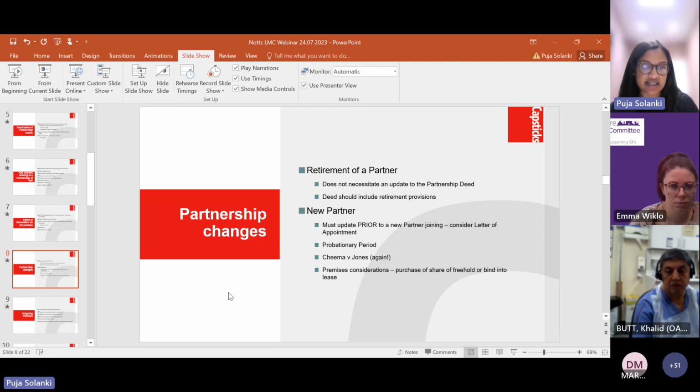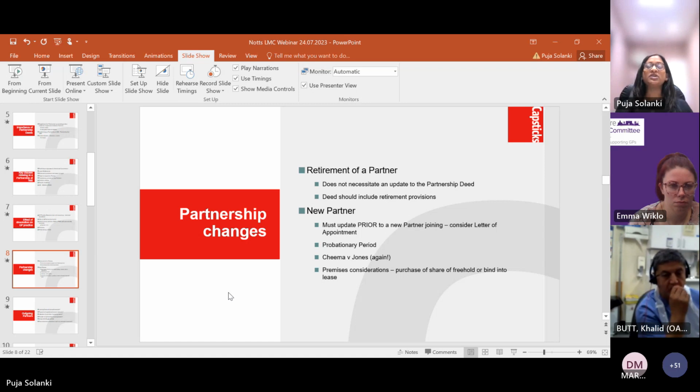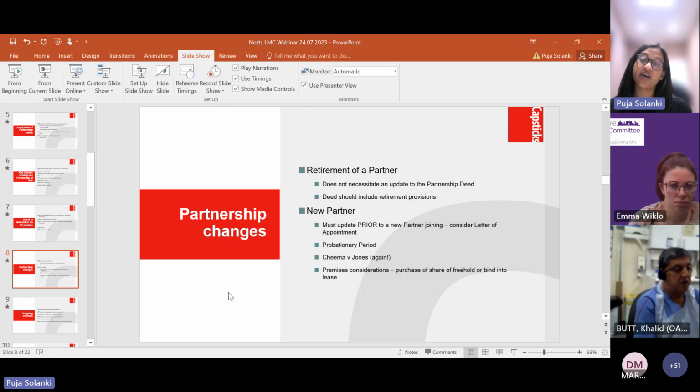Does anything need updating? If there have been no partnership changes and you want to amend your deed, all you simply need to do is have a partnership meeting with all of the partners, agree the amendments, list them out in your meeting as minutes, everyone signs it and append it to the partnership deed. And that will count as a valid variation to your partnership deed if you're simply just changing some of the terms. In respect to partnership changes, let's take retirement of a partner first.